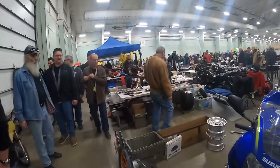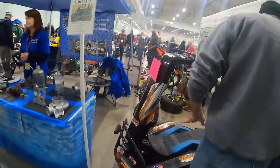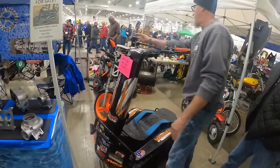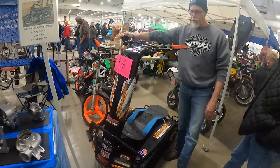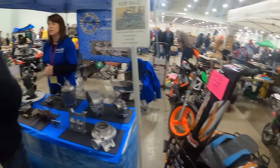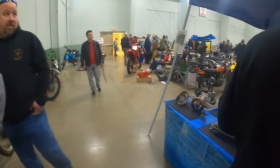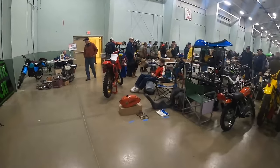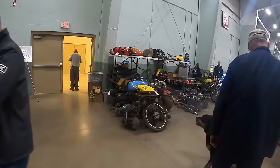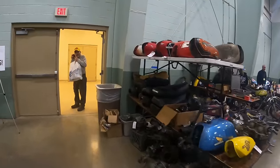I think we missed some stuff down here. Oh, I walked right past this standing tank thing. 2021 DTV Shredder. Wonder if that works in the Florida sand. Yes. Right. Let's go see what's outside.